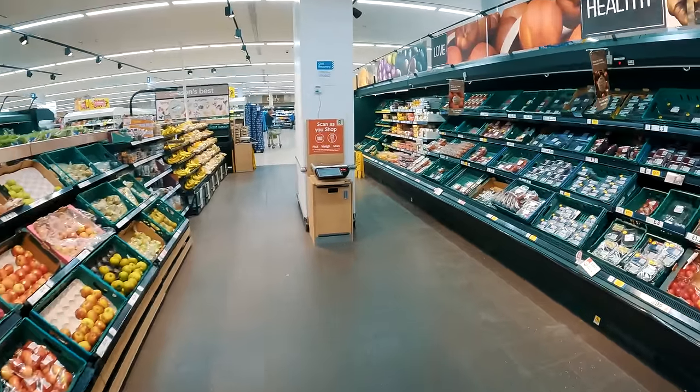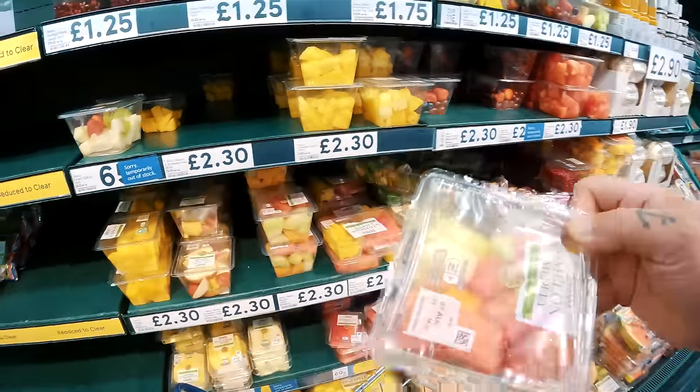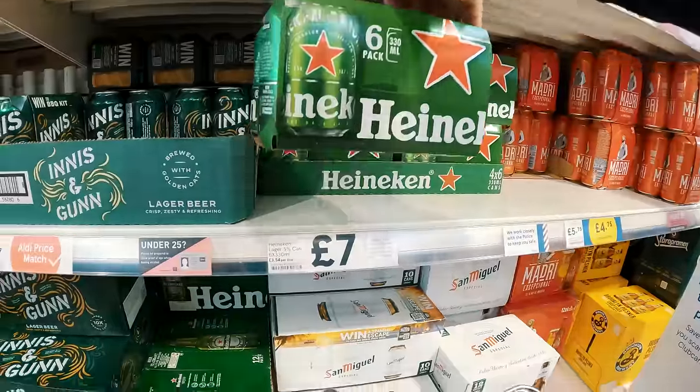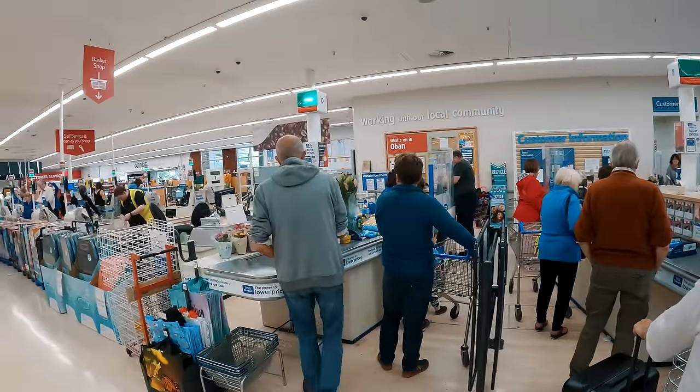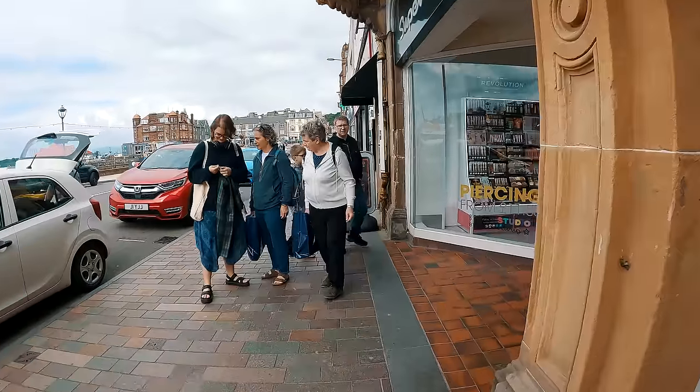Let's do some grocery shopping for Fort William. I was relieved to see that Tesco had the essentials, and then some, to survive the next days through all the upcoming locks and canals.